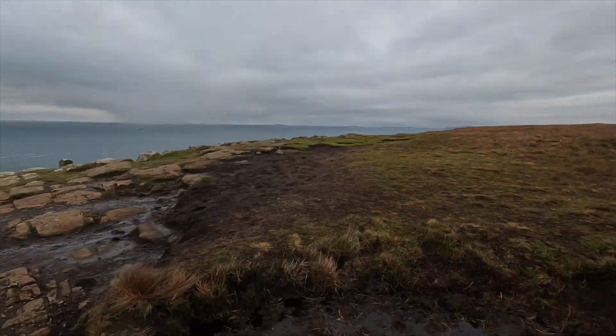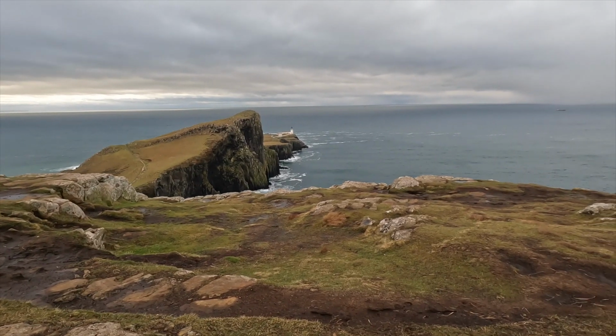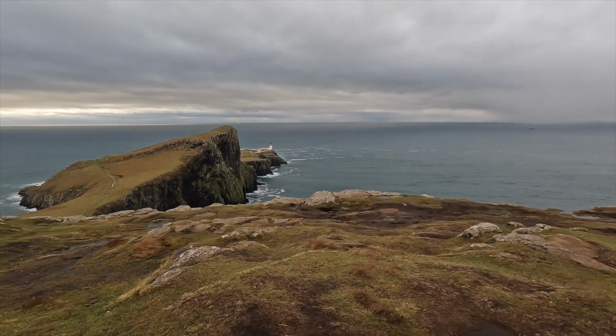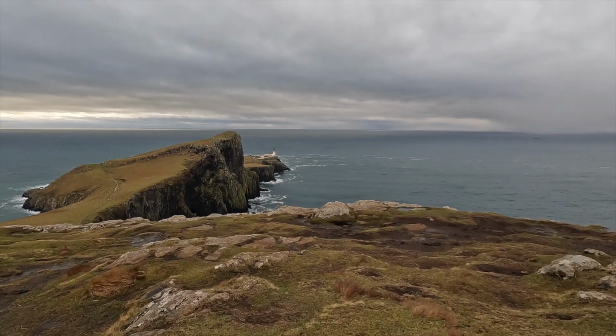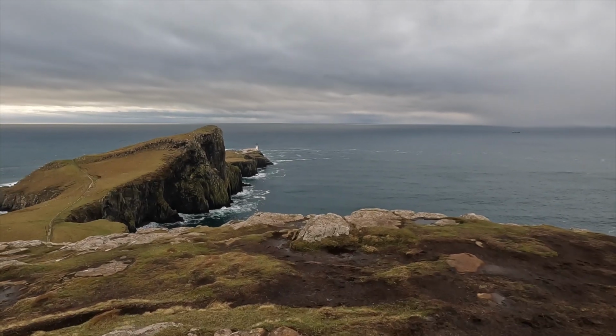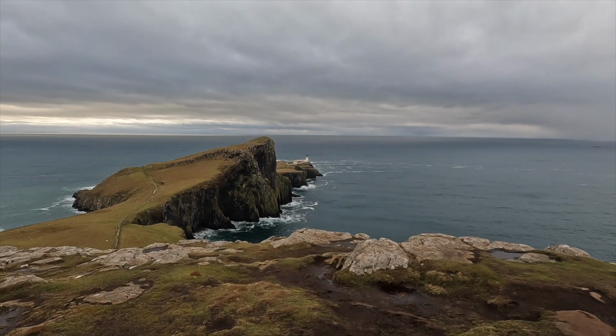Right, I need to find a safe place to cross. There we have it. Oh boy, the wind's strong. It's pushing me along here. I'm just wondering if there's any rock that I can take shelter on. I don't want to go too close to the edge because that is really, really windy.